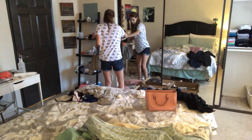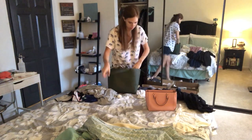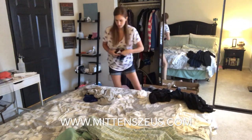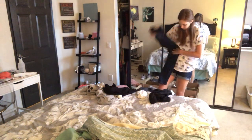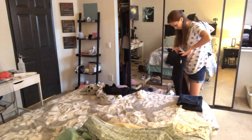Now we are moving on to my bedroom, which is extremely messy on this day because we just had a photo shoot earlier today for our online boutique, Mittens and Zeus. So I'm going to start by cleaning off all the clothes on my bed, putting away the purses, folding up all the clothes that we used for the various outfits. We have a lot of fall fashion that is coming to the store, so we are putting together outfits.